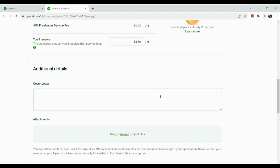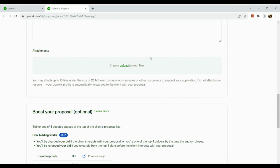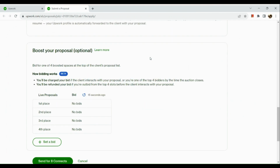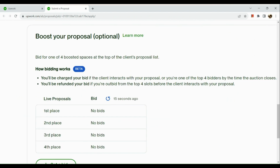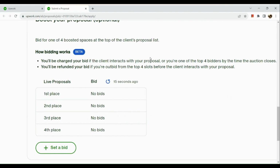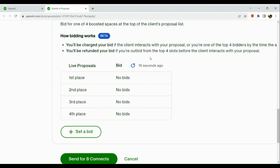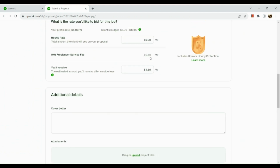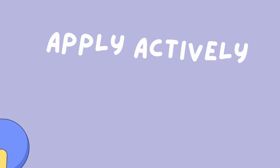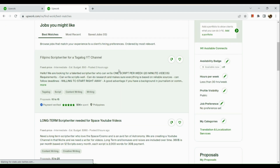Then add your cover letter. This is actually not necessary, but as much as possible, add a cover letter in order for your clients also to see that you're interested in the job. And then attach your resume or any projects related to that one. And also boost your proposal by having bids. Make sure to read the instructions given as well in the job posting. That's actually very important. And lastly, apply actively.